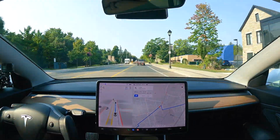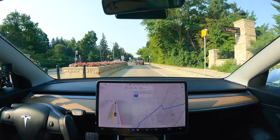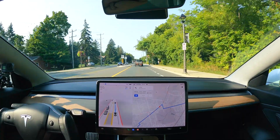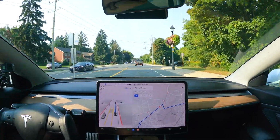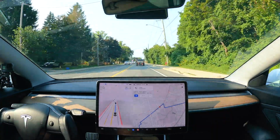Because roundabouts and unprotected lefts are really a judgment call. A human driver is going to be able to judge the distance that the car's coming and whether it has room or not. And that's what the computer needs to be able to do.